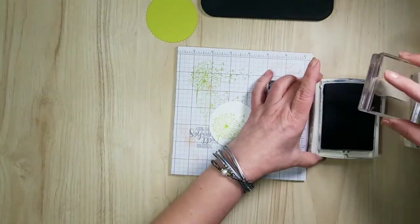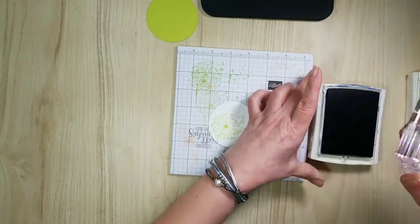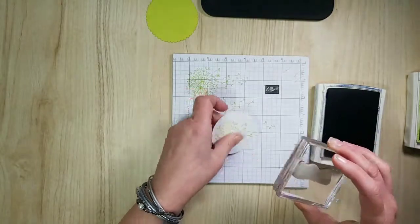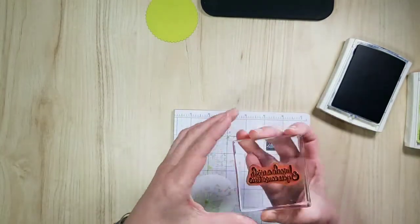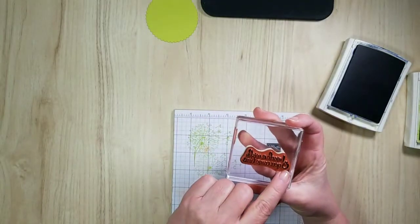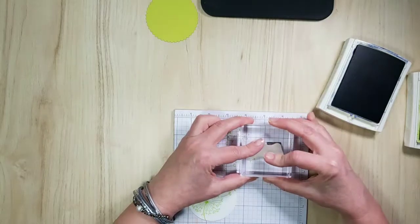All right, so this is Night of Navy. I love these two colors together. So the first card was very subtle. This one's got more. Now again with the grid paper and the stamp, in this one I see the "and" is down a bit low, as is the "U". So I just want to make sure.